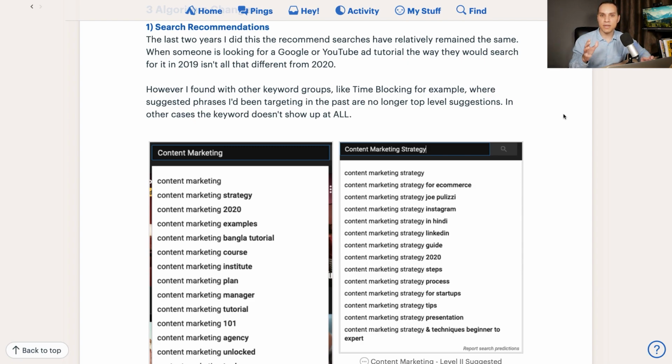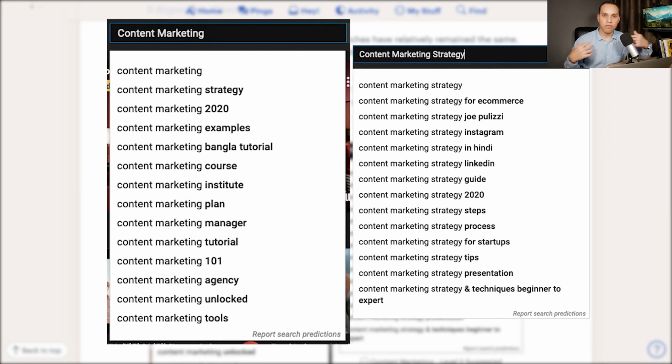So here's what I mean by search recommendations. I'll do the example here of content marketing. For me, I know that I want to make videos about content marketing to help you with your content marketing, whether you're doing content marketing here on YouTube or on your blog or elsewhere, right? So I'll type in content marketing, and then I want to look at all of the suggested searches. All of those suggested searches represent possible keywords and video ideas that I could go after.